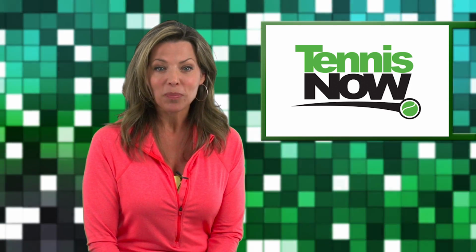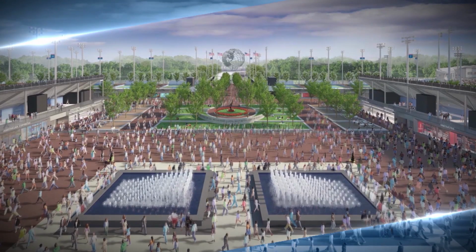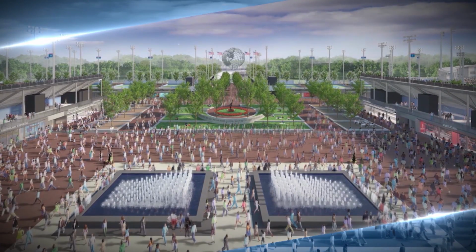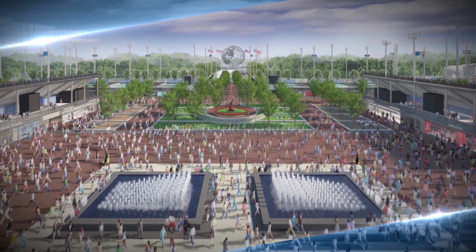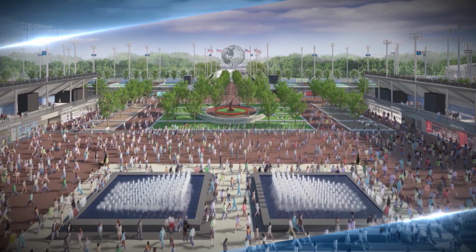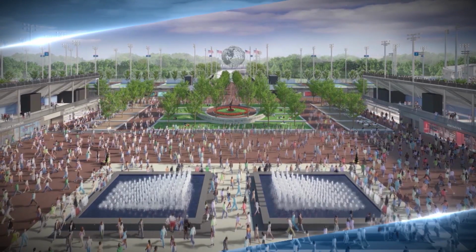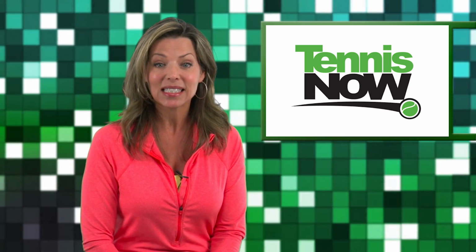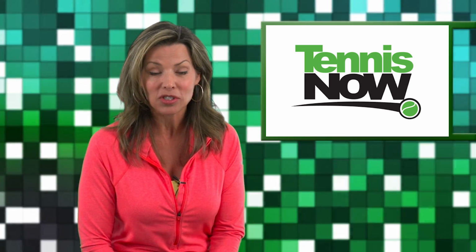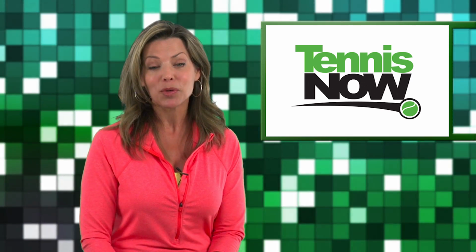Another addition to the Open is a spacious pedestrian boulevard with wider walkways and more shopping and dining options. They created that space by ripping up the outer courts and relocating those about 40 feet south toward the iconic Unisphere that stands just outside the gates of the National Tennis Center. By the time the entire renovation is done, a total of 19 courts will be refurbished. How awesome is that?